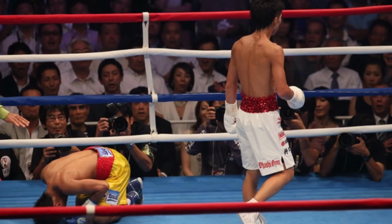Kokietgym drives Inoue to the ropes. Body shot. Inoue responds with a right uppercut to the head and left hook to the body. That's a combination you've got to look out for in this fight from Inoue. Right uppercut to the head, left hook to the body. That's round 5 for Inoue.